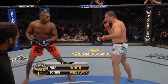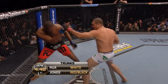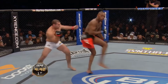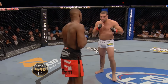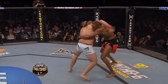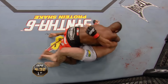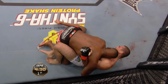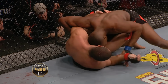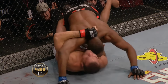Red trunks for Jones, head kick. White trunks for Shogun. Right away, Jones opens up wide. Creative, unorthodox. But it also can leave you exposed. Takedown. And what Shogun likes to do is dive under and get an underhook on the opposite leg. He's got half guard on the right leg of Jon Jones.